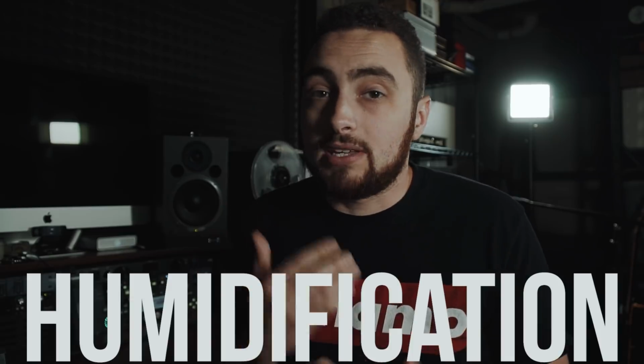Now, next up is something that's super important that I think a lot of people overlook and don't pay a lot of attention to, and that's humidification. Maintaining proper humidity levels either in the room where your guitars live or in their cases is super important, even for solid body electric guitars.